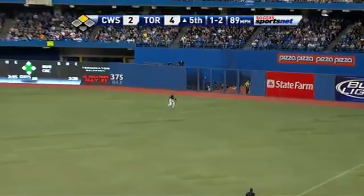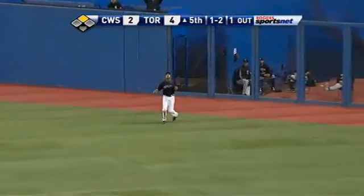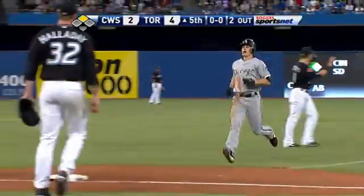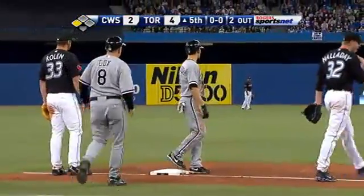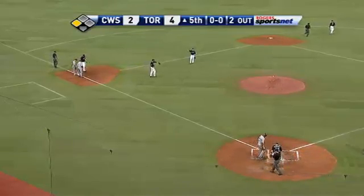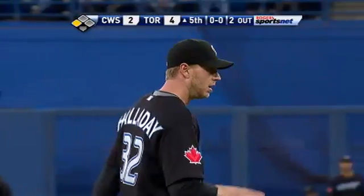Hit to right field. And Rios near the wall, pulls it down. Gets the fly out. Lillibridge advances to third. And with 2 out, Jermaine Dye will come up with a man 90 feet away.